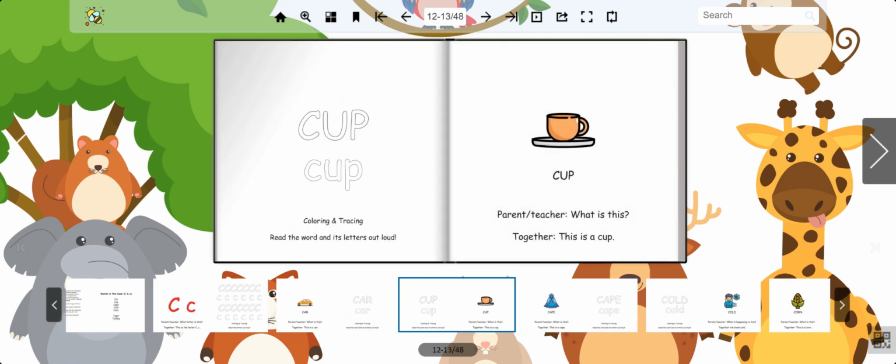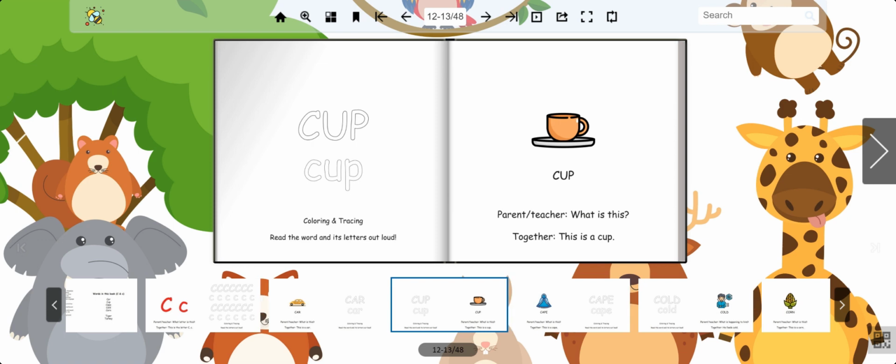Now, this is a cup. You might recognize it. You might drink water or milk or juice out of your cup. Try to say it with me. Cup.